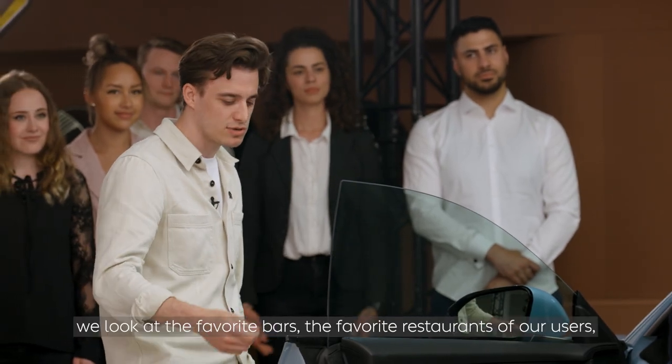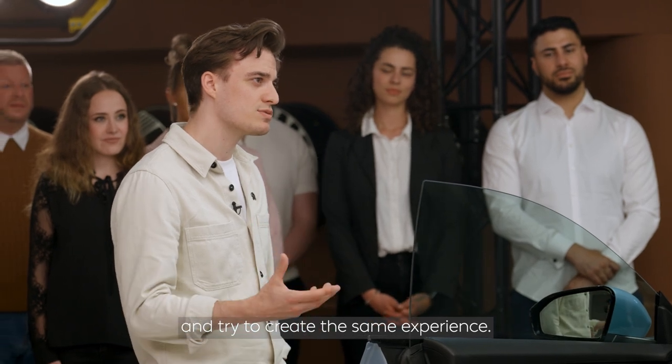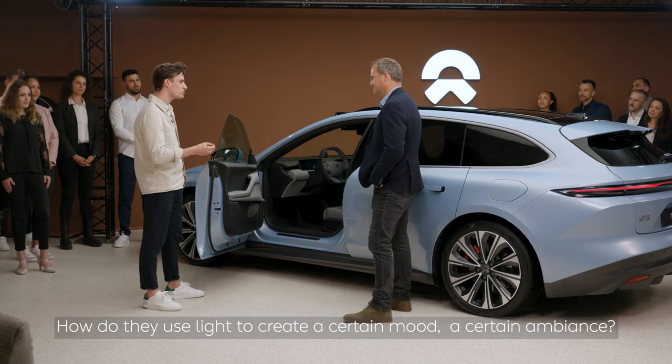And what we mean by that is that we look at the favorite bars, the favorite restaurants of our users, and try to create the same experience. So we look at these places, we look at how they work the space, how they organize the space, how they use light to create a certain mood, a certain ambience.